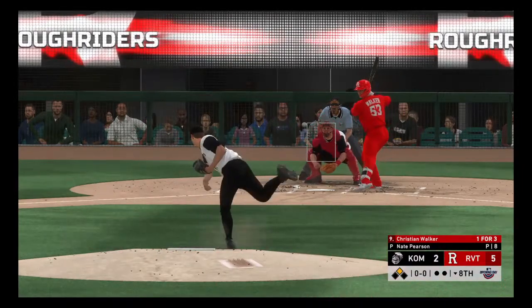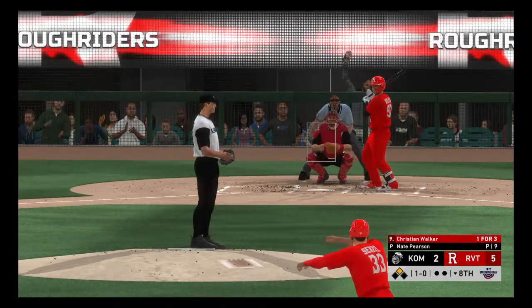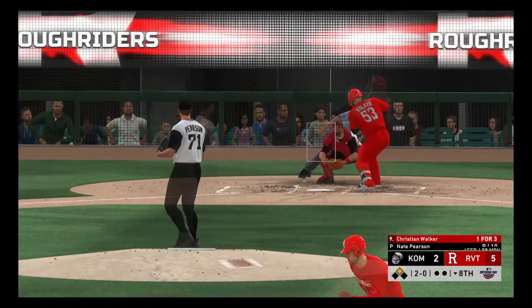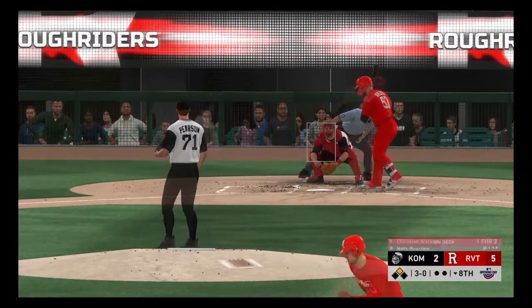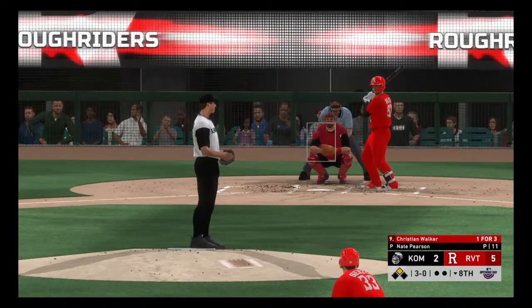Standing in now, Christian Walker, as he'll take a look at an off-speed pitch here that misses for ball one. It was a single for him in his last at-bat. And he won't bite at that one either. It's 2-0. Pretty good pitch right there. Fastball in off the plate. One of the things you want to do as a pitcher, try to stand those hitters up. 3-0 to him now.